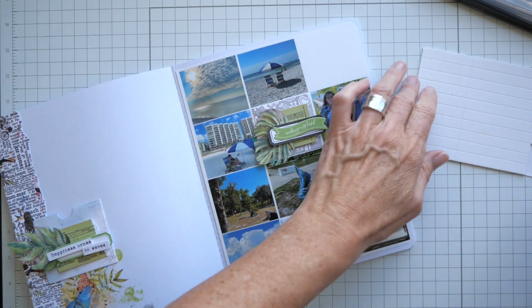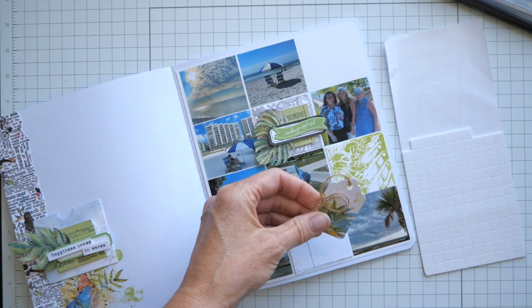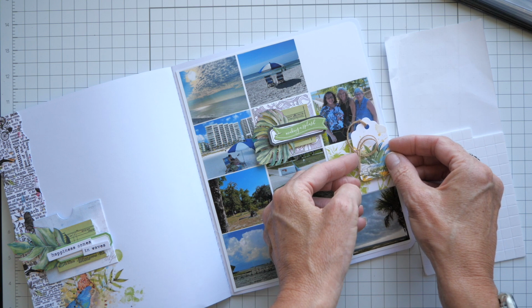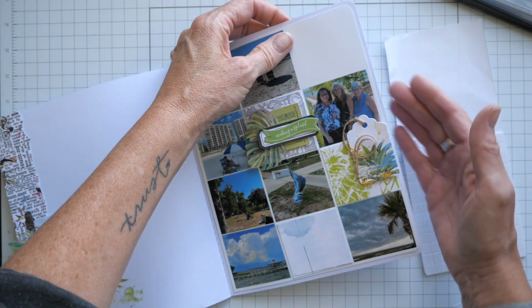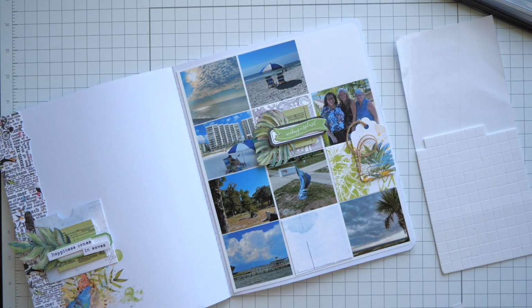Now I have the squares. Don't ask me, I don't know. The squares are actually really easy. I like just being able to, with one hand, pull them off. I don't have to cut anything. That really is a nice advantage to those squares that are on that backer sheet there.